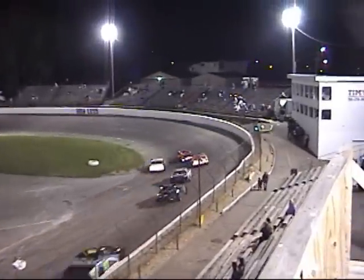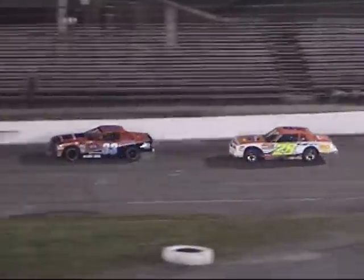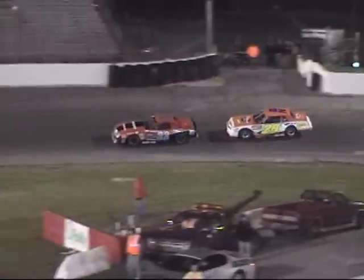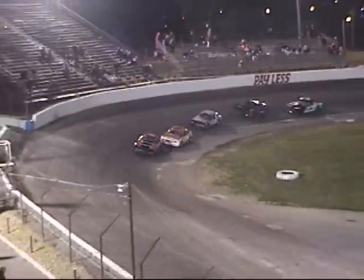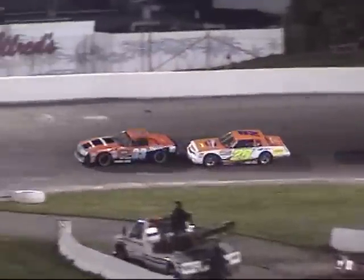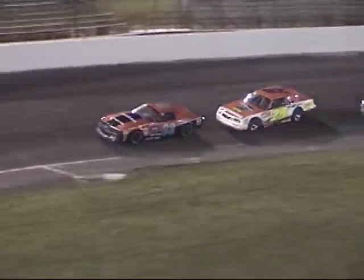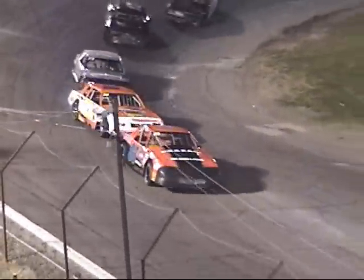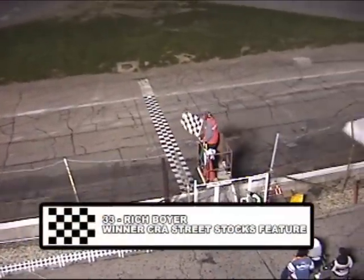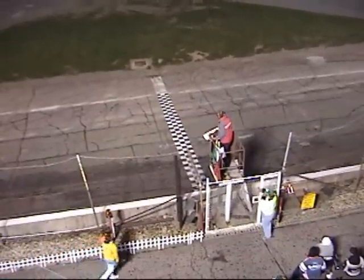73 laps complete, and the white flag will be coming up this time down. The white flag will fly for Rich Boyer. To the checkered flag we come, and it will fly for Rich Boyer, car number 33. Jason Thompson finishes second, Jeff Lane third, Scott Neal fourth, and Josh Power fifth.